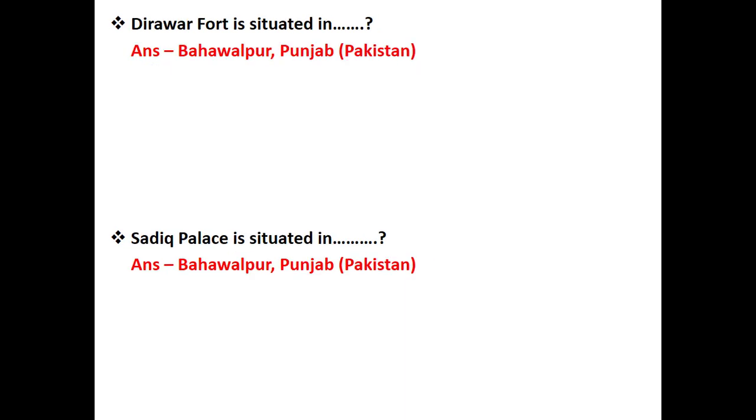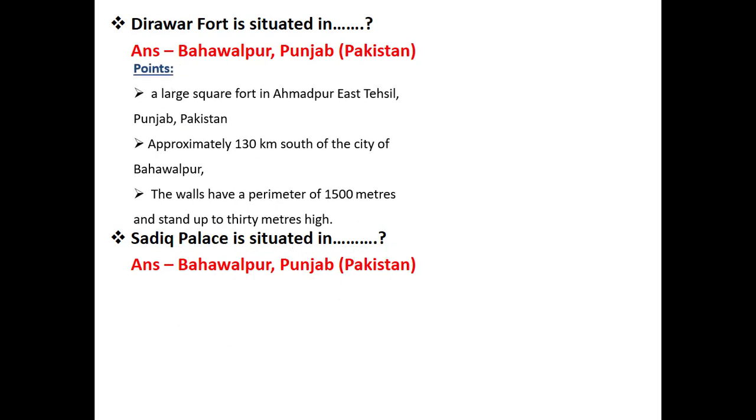Next MCQ. Derawar Fort is situated in Bahawalpur, Punjab, Pakistan. And its important point: a large square fort in Ahmedpur East Tehsil, Punjab, Pakistan, approximately 130 km south of the city of Bahawalpur. The walls have a perimeter of 1500 meters and stand up to 30 meters high.